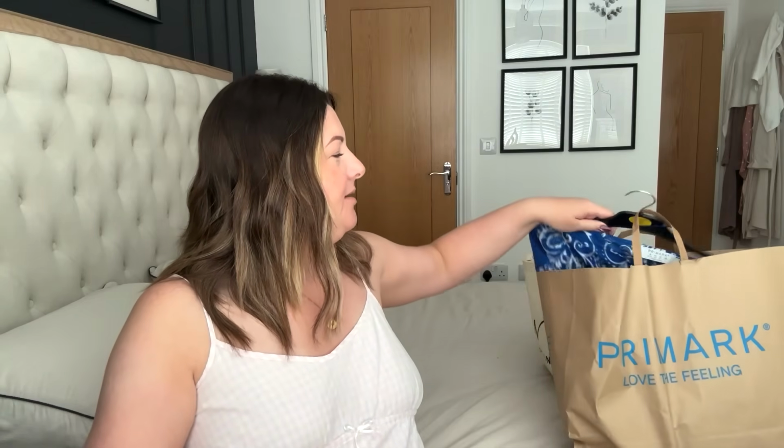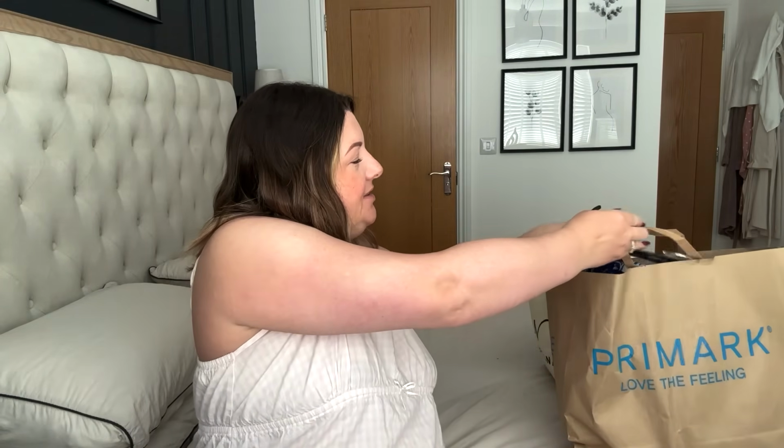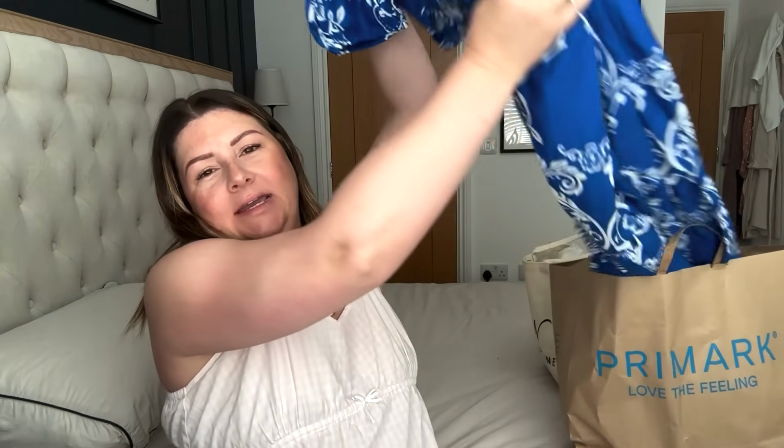So first up, I think a lot in my bag is dresses. There are some other bits like shorts, might be some trousers, and skirts. I thought I'd try a few different things. But the first one is this dress.